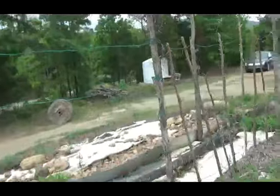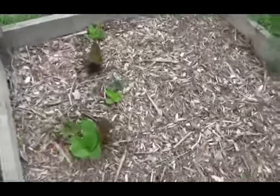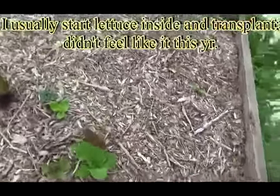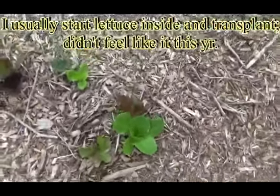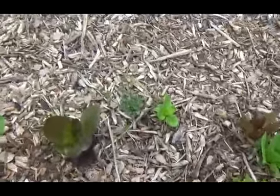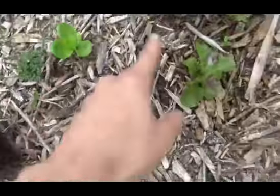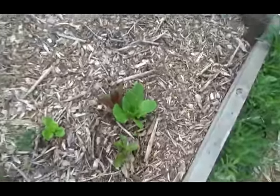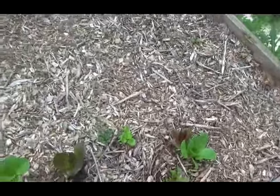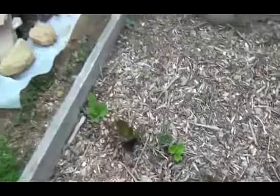Plus, let me run over and show you the lettuce. Here's the lettuce real quick. I probably planted like 100 seeds in here, and I have had 7 things of lettuce come up. That's because the seeds mostly were in wood chips. Next year I'm going to do a lot better, just making sure the seeds are in dirt. Let's see, 1, 2, 3, 4, 5, 6, yep, 7. Oh, well.